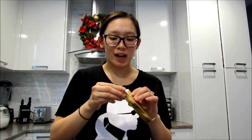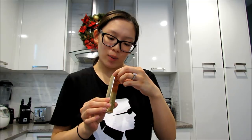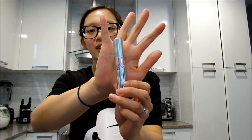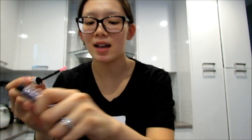So I did a review on the YSL Volupte Tint and Oil in Cherry My Cherie a while back, and I absolutely love that. So I picked up another one. It's called For I Rose You. This is what the packaging looks like. Absolutely gorgeous. It has the YSL logo on it, and it just smells so fruity. It smells like a Jolly Rancher or something. That's what the applicator looks like.